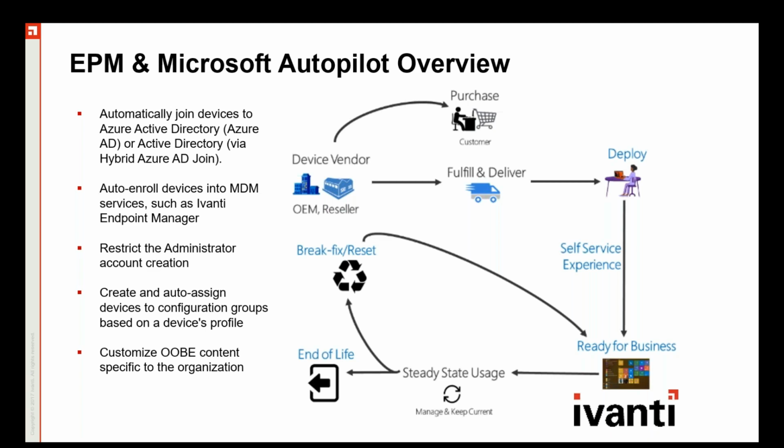We can deploy software to it. We can remote control it. We can provision it for the future as well. We have full control over it. We can do inventory, everything, as you would with a traditional device, but that device is sitting in Azure Active Directory, and it's also sitting in our console ready for control. So one more video. I'm just going to show you quickly what that looks like for a new PC for a user.